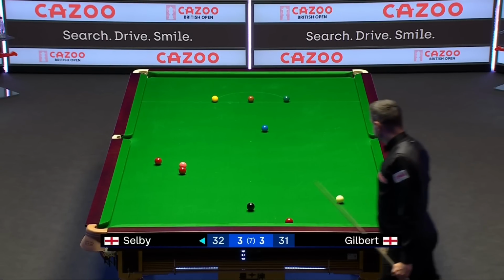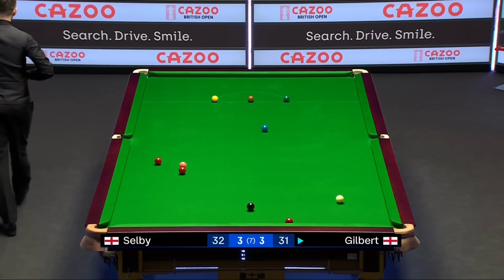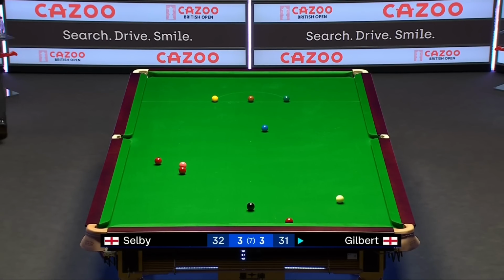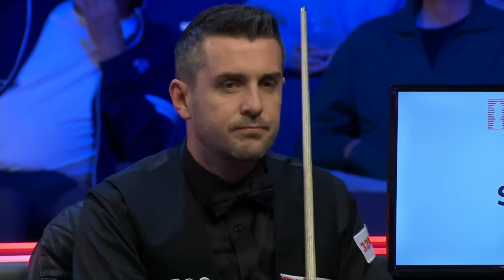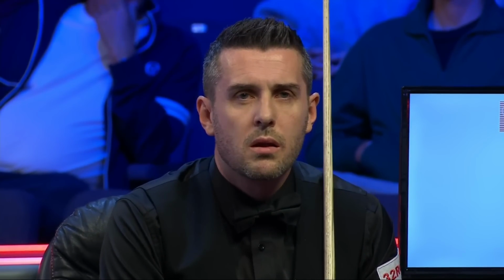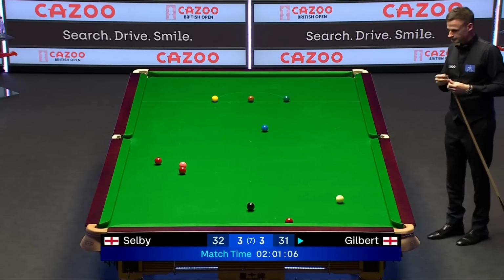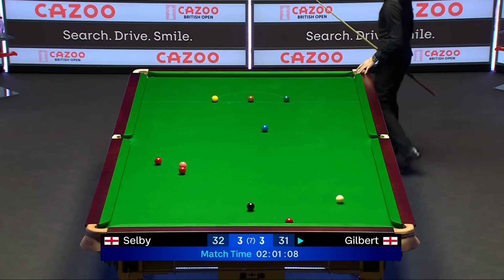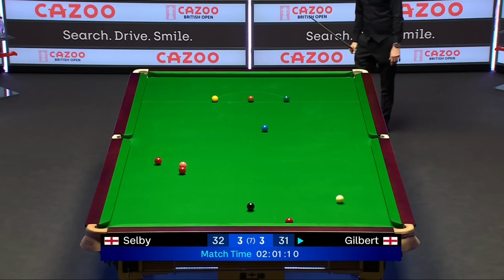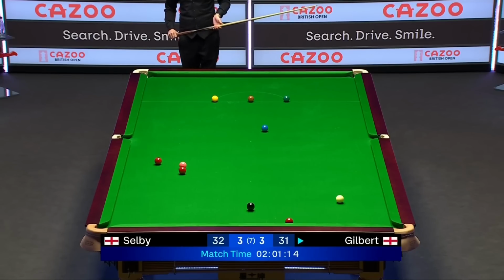Mark Selby, 8. Yeah, this is still anyone's. 1 point in it. Quarter to midnight. There's the match time. It's not actually been that long. As I say, there was the long fourth frame, 34 minutes. And this is turning into a bit of a marathon. All the others have been pretty quick, but it's become really edgy.